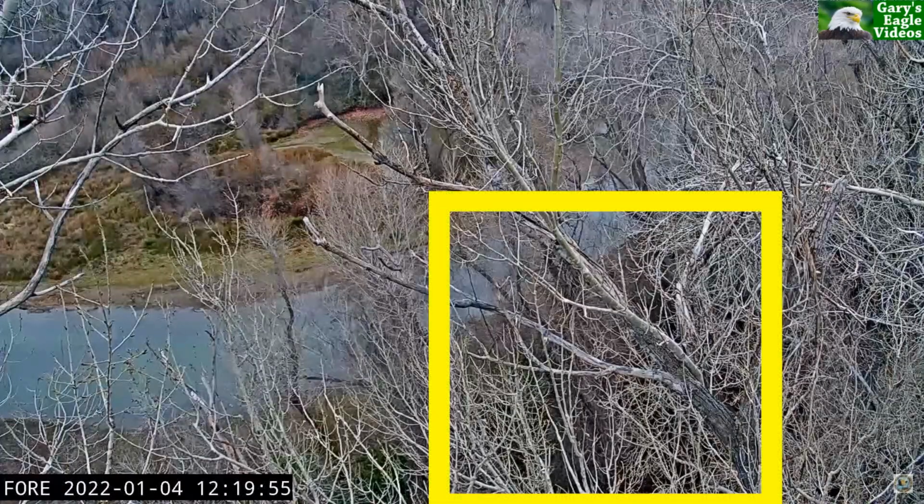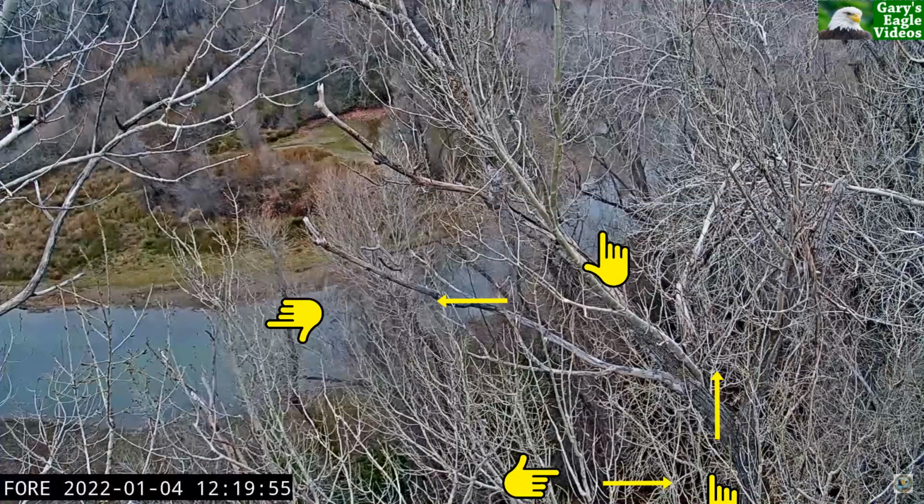If you thought that was cool, this next one might blow your mind. Okay, you're going to want to watch the activity in the yellow box. That activity will be deeper down into the forest, so you'll have to look and listen carefully. It will start from the pointer hand on the bottom, the pointer that's pointing to the right. The eagle will snap off a branch from the tree, fly to the right to the second pointer, then fly upwards towards the third pointer.